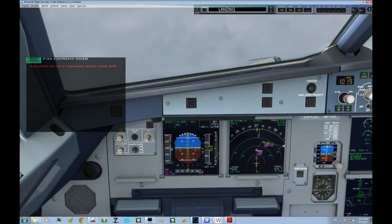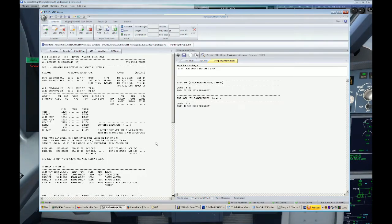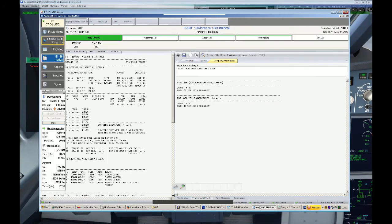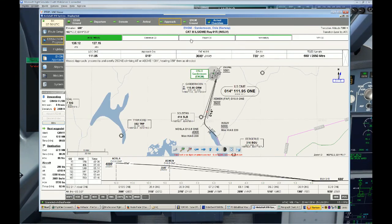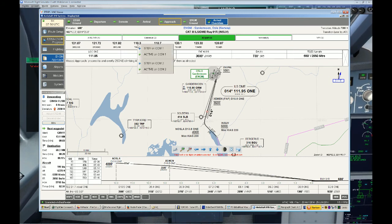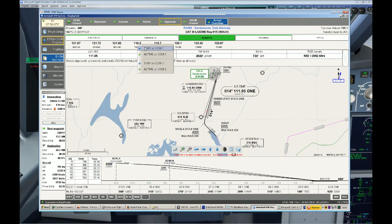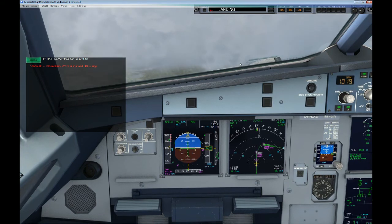One thing that I forgot to do was tune in the tower frequency. I'll set up this one as a standby for COM 1. There we go.